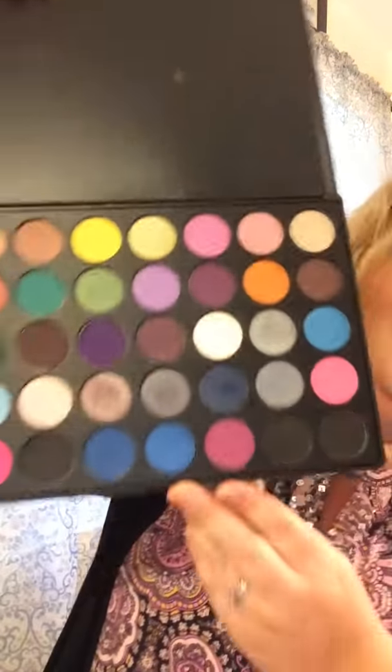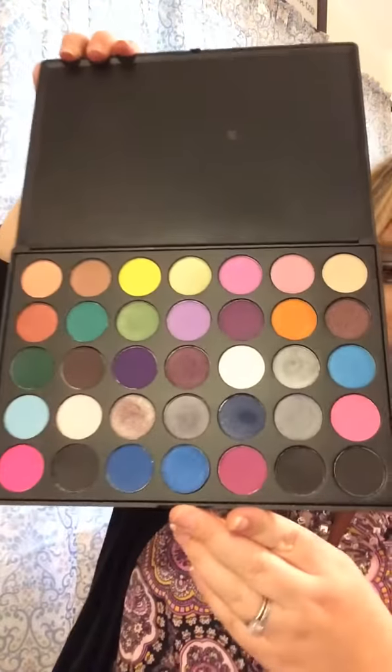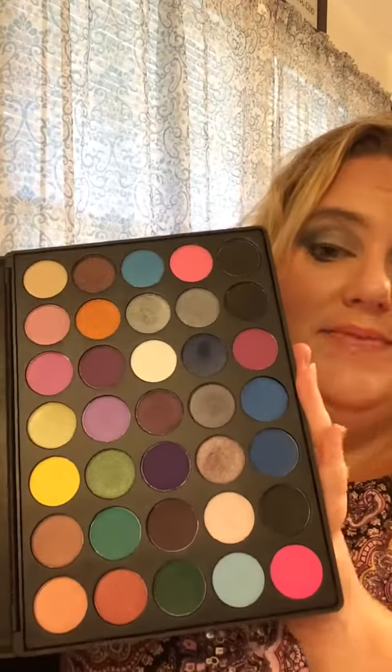Okay. Next, I got the Morphe eyeshadow palette, the 35S, okay? Can you see that? 35S. I got this on sale from the Morphe website, and look at these beautiful colors. I mean, can't even stand it. It's freaking gorgeous. Now, I don't know why I need 3 shades of black, but whatever. It's the smoky palette, so I guess it makes sense. I am in love with this palette.